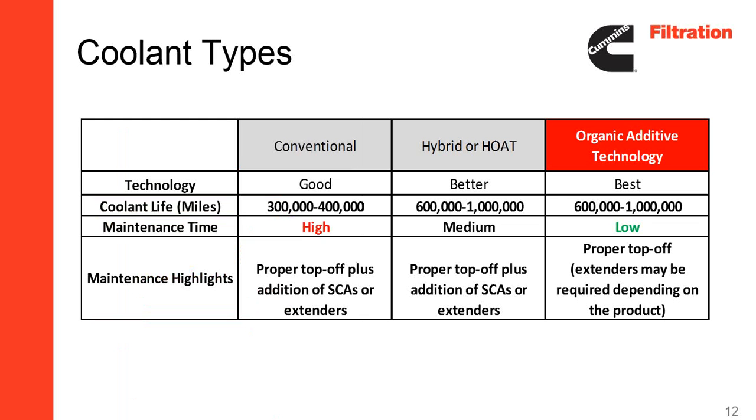Commercial heavy-duty OAT coolants have coolant lives that range from 600,000 to 1,000,000 miles, depending on the manufacturer. ES Complete OAT is one of the few products in the industry that can claim a 1,000,000 mile life. Using a 1,000,000 mile coolant over a 600,000 mile coolant can save owners up to 35% in total cost.